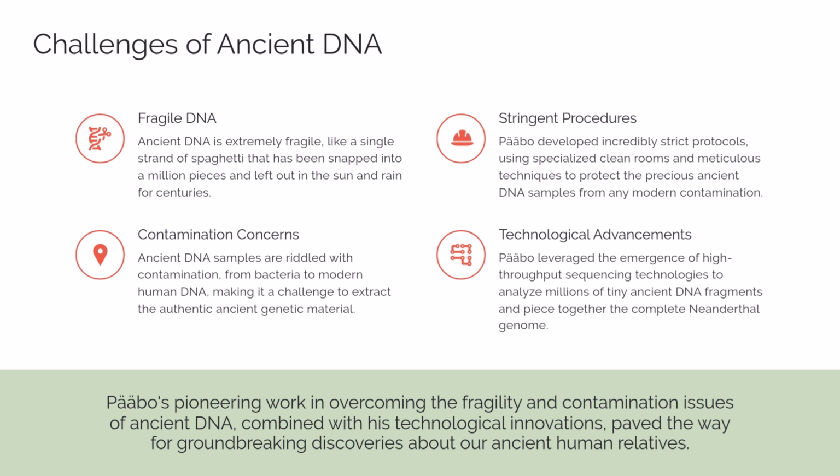It was like having this huge jigsaw puzzle, but the pieces are microscopic, right? And most of them are missing, probably. Exactly. But these new technologies let him analyze millions, even billions of these tiny fragments all at once. So he found a way to put those shattered pieces back together. That's incredible. It was a huge deal.